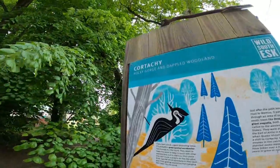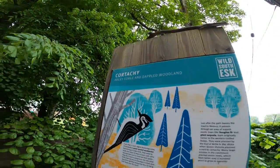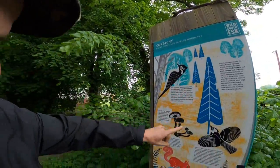Alright folks, welcome to this exciting video where you once again join me in the wild landscape of Scotland. And today we've come to the little village of Cortachy. And here's a sign telling us about the Wild South Esk, which is the river that we're about to go down and have a look at.